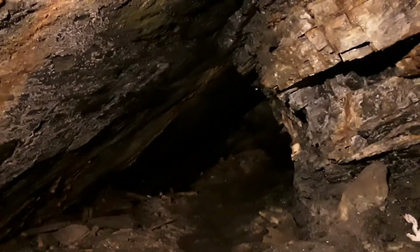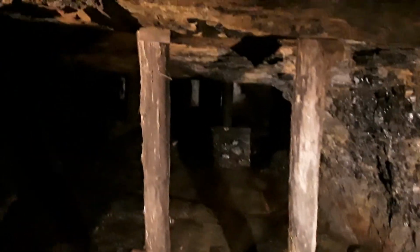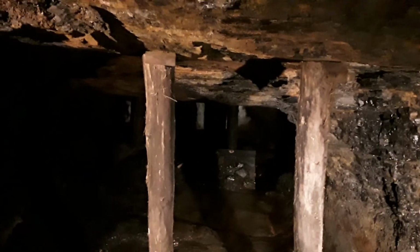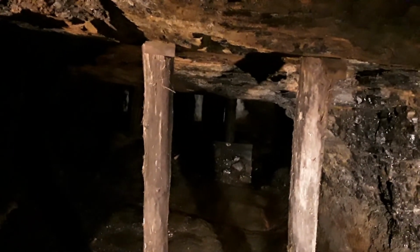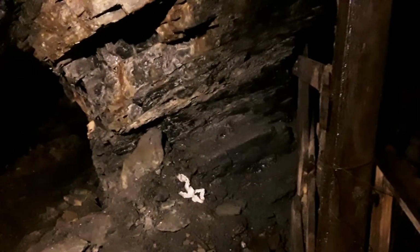Our tour guide was saying this is called chamber mining. You have the horizontal one here. You have the vertical one here. And it went from the bottom upward to match the coal seam.